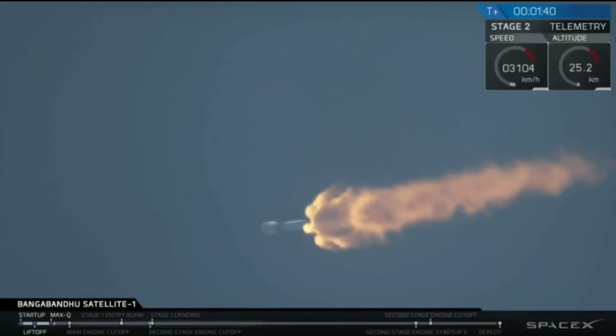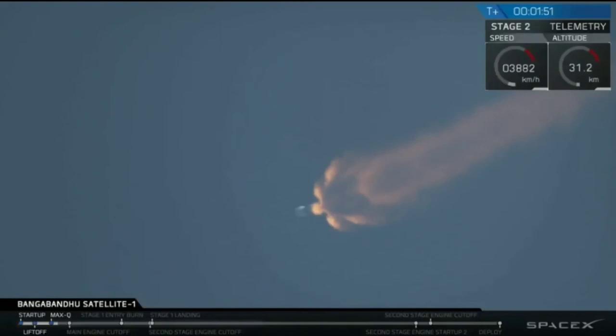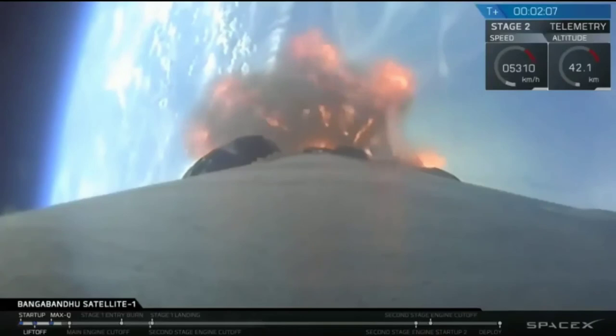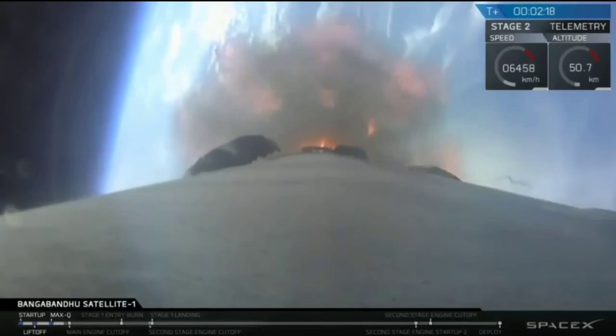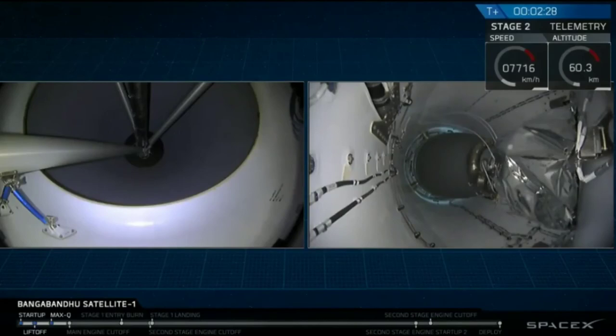Coming up about 50 seconds from now, and back engine chill. There'll be three events in quick succession. The main engines will cut off, the two stages will separate, and the second stage will start its Merlin vacuum engine, which you heard is just beginning its own chill procedure. Just a few seconds from now.